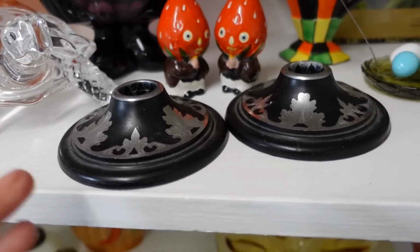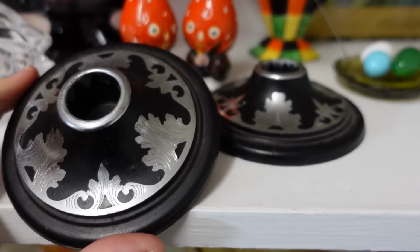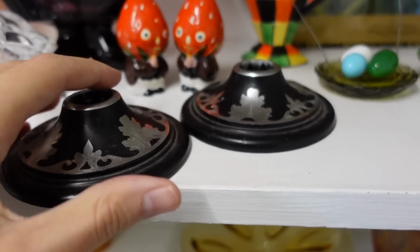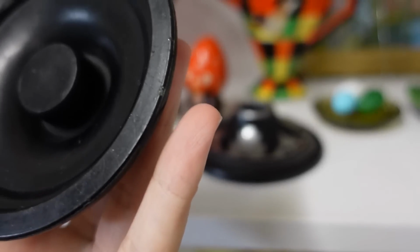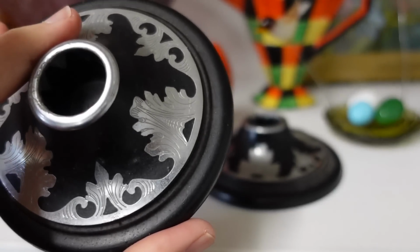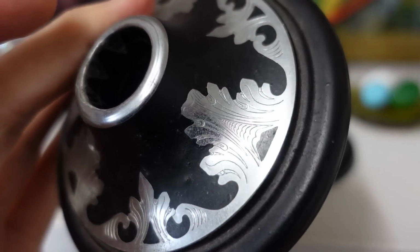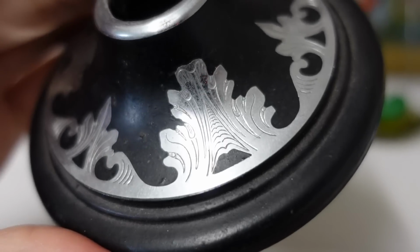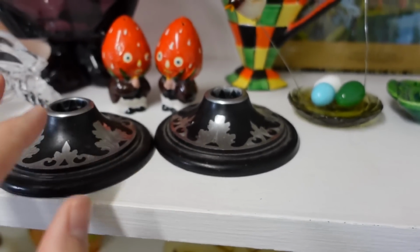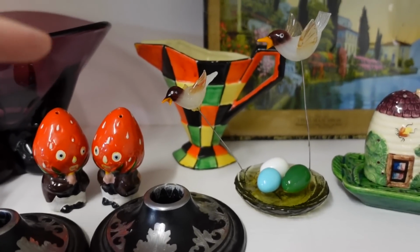Also, lovely, lovely set here. Candlestick holders. They're similar to Bakelite. They might be. I haven't really looked at them to make sure. They could also be like a composite material, but they are so Art Deco looking with their little chromium type silver looking. Look at that. Pair of those with some candlesticks. Really, really nice. I love this piece back here.